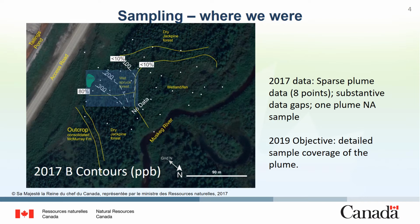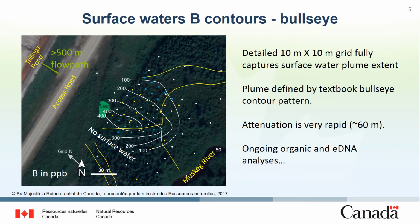The 80% and less than 10% figures are the naphthenic acid data to date. At the seep, of course, you've got very high tailings pond input. This is Jason Ahad's work, but at the nearest samples we have to that, it has already decreased effectively to zero, as far as you can tell from the method. So the objective, of course, is detailed plume coverage to really see if we can understand what's going on. So that's what we did.